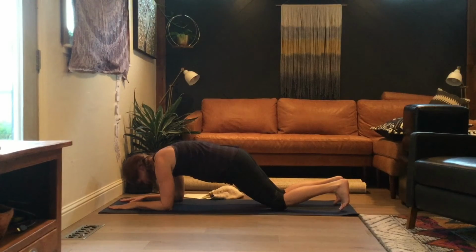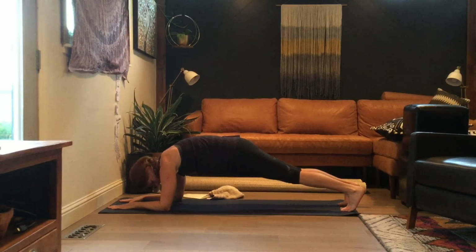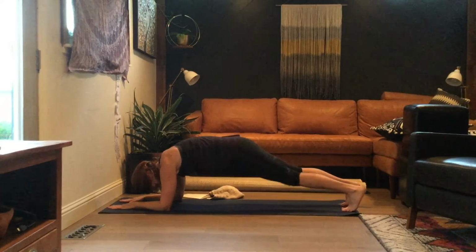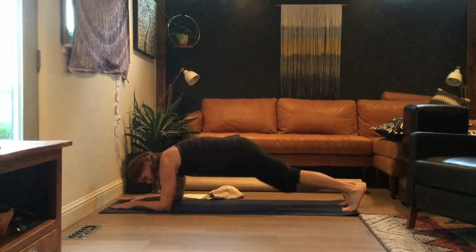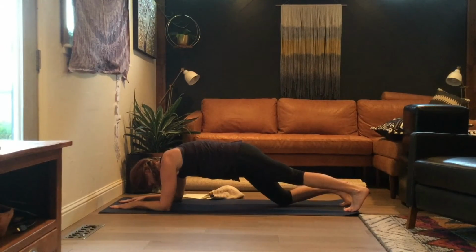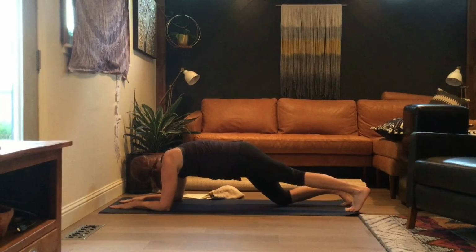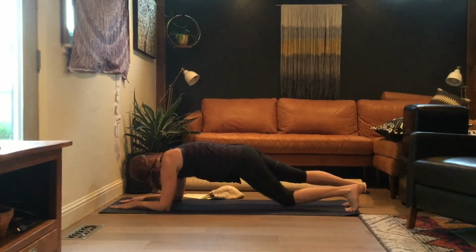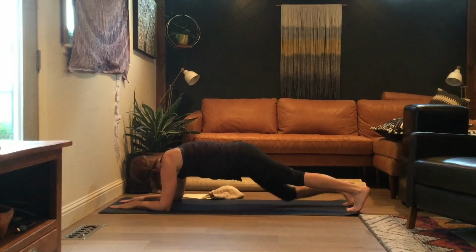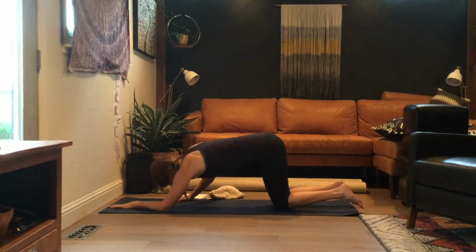Now, from here, I'm going to lift my knees up off the floor, and I'm going to pull my abdominals up and in and hold them there, lock them in so my back is flat. I'm just going to drop my knee and lift my knee, drop the other knee, and lift. Keeping my abs engaged. Breathing. I'm just alternating knee drops. One more. Good. And knees down. And go into low back stretch again.